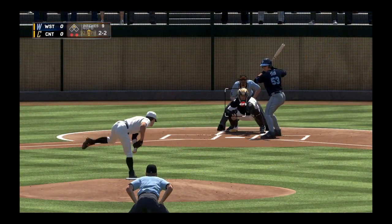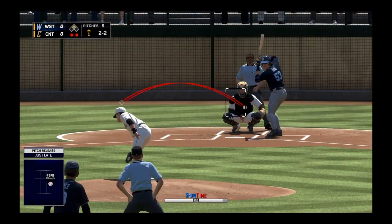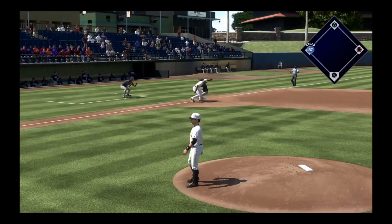And the pitch on 2-1. Takes a fastball on the inside corner. I don't know about his decision not to swing there. Hitter's count. You get a fastball middle. Got him. That's the one you drive out of the ballpark.